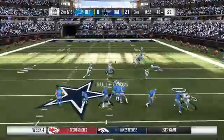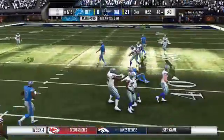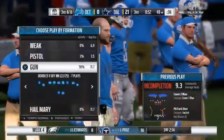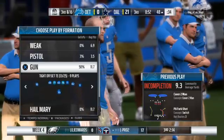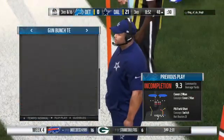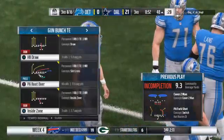On second down, here's Stafford. And they're not able to hook up there. Incomplete. Sean Lee, the linebacker, able to get a hand in coverage. What a difference a week makes. Last week he hit on over 80% of his passes. This week he's down under 50%. What do you see as the difference?